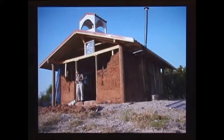This is a chapel that we did in Texas on a very large private ranch. It's a straw bale cob combination. And you see some framing there, but the posts are temporary. They're just to hold up the roof while we build the walls, and then the posts come out and the roof sits down on the walls.